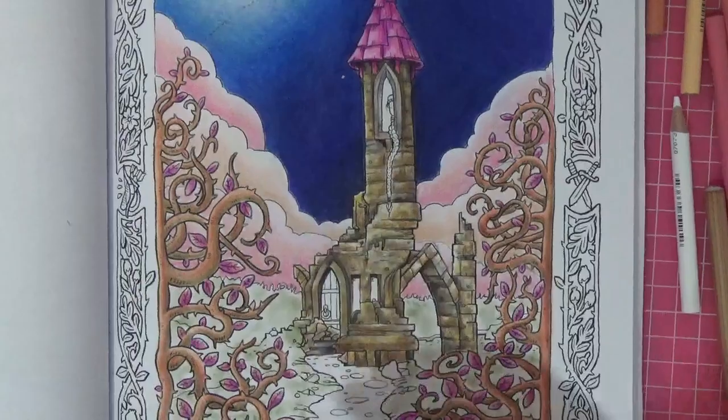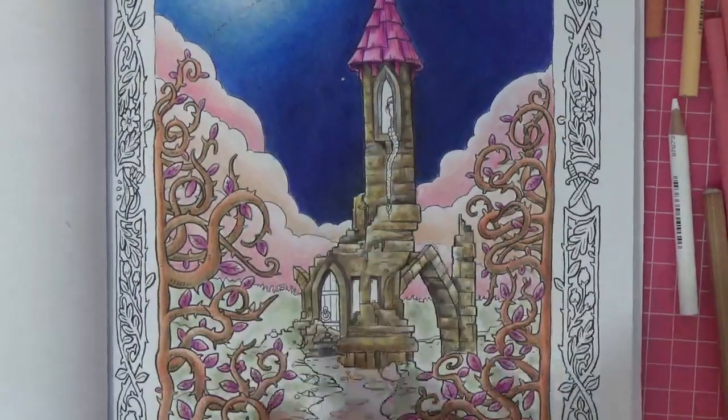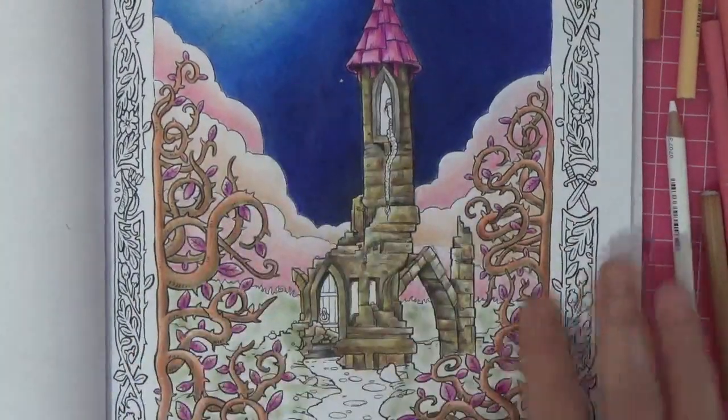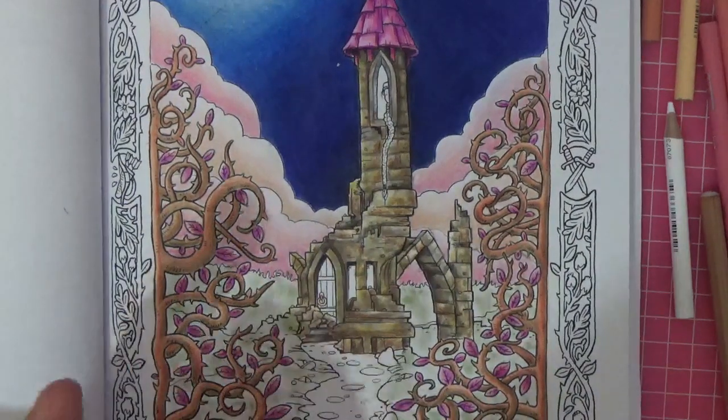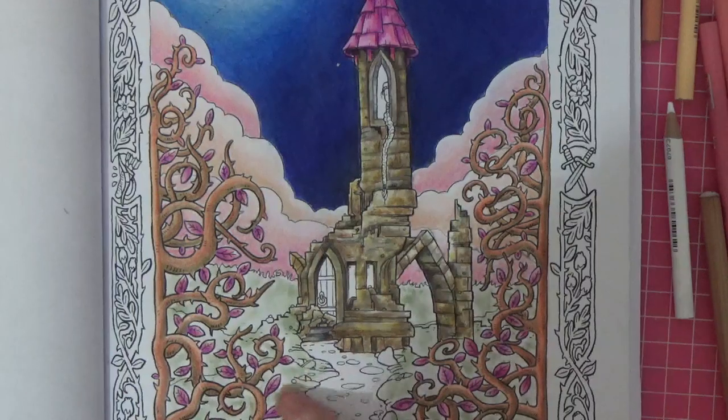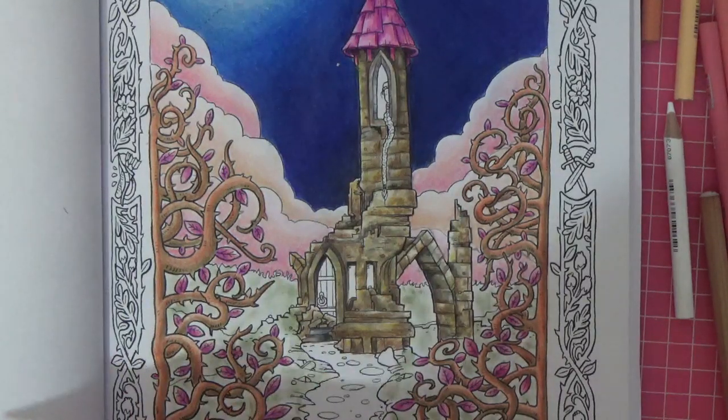Okay, I've finished the clouds. I really love how they look against these orangey brown vines, so I'm really pleased with those. We're going to have a look at the grass. We will have to put a few of those stones back in, but I'll worry about that afterwards.